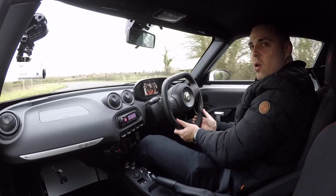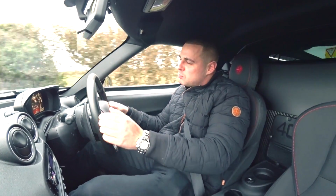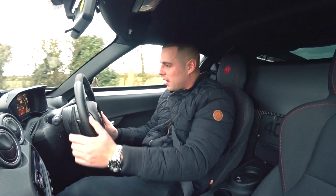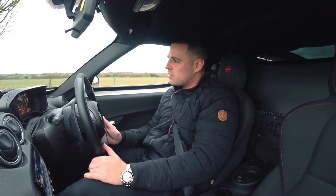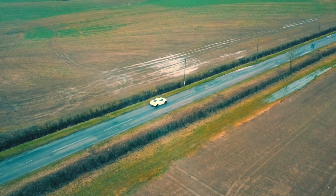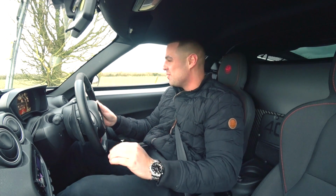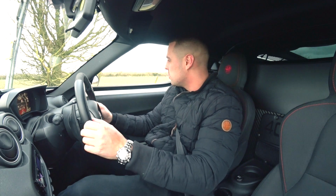I want to talk about one more thing with this car, and it's probably the most exciting factor of this car. I'm going to stop here. I'm going to go down to first gear. Now I'm on a road, it's a private road, and I'm allowed to go as fast as I want on this road, okay? I'm not going to be breaking any laws here, trust me. I mean, let's just assume that I'm in Germany on the wrong side of the road.